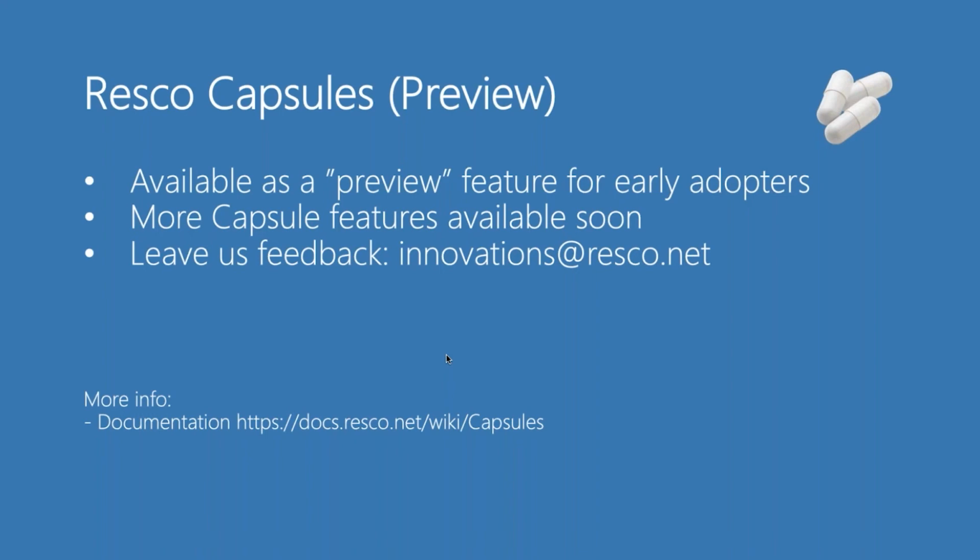For more features of Resco Capsule, you can read our web and also the documentation. The documentation of Capsule is also available on docs.resco.net. And that's all about the integration. Back to the host.